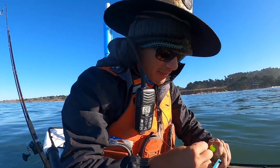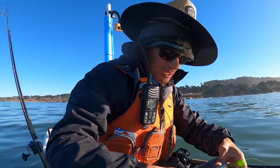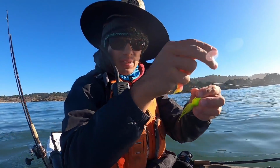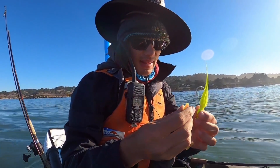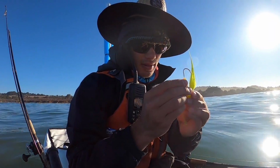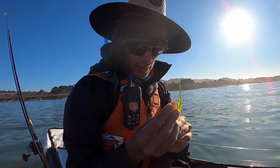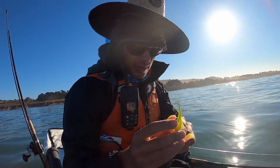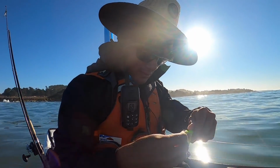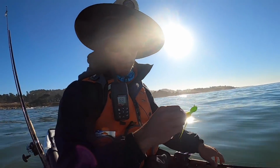Alright guys, the swim bait bites, or the bucktail jig by itself wasn't working for me. I tried it for maybe half an hour, no bites. So I'm gonna add a little bit of flair. We're still using the bucktail jig, but we're almost using it as kind of like a lead head. And I'm gonna put this Skelly Swim, I think this is the electric chicken color, just gonna thread this right on top of the hair jig. Just like that. That's going to give it a little more action under the water. See if that makes any difference.